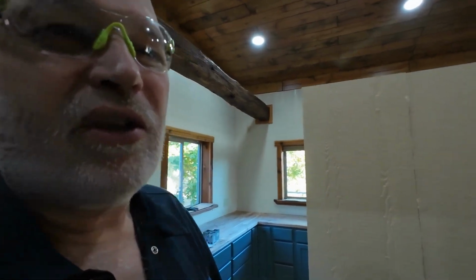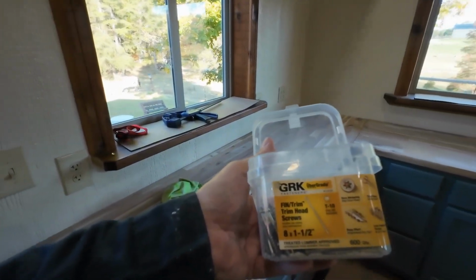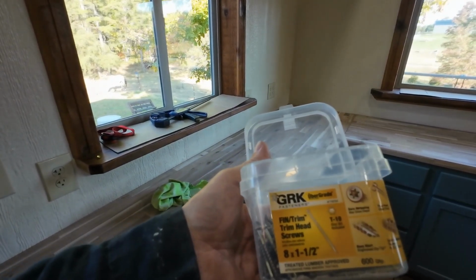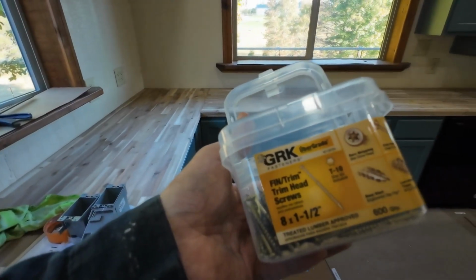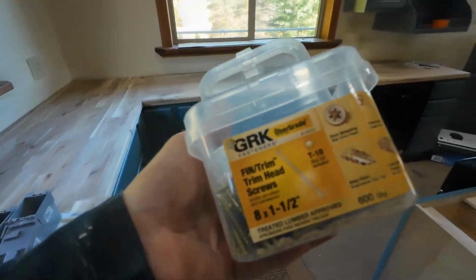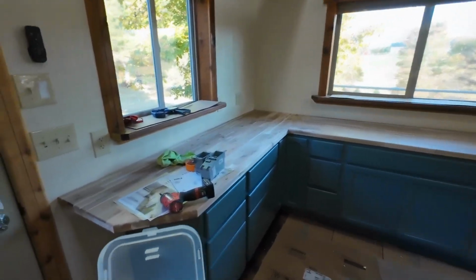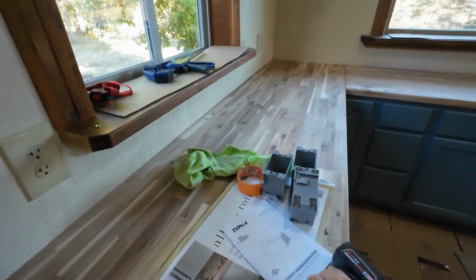Let me show you the screws that I use for that. So the screws that I use, and this is my go-to, are GRK finished trim head screws. I'm using the 8 by 1.5 to put the LP Smart siding on there. And then once I get that in there, so let me grab a handful of these. I put them at about 12-inch centers.